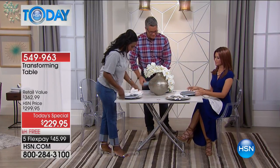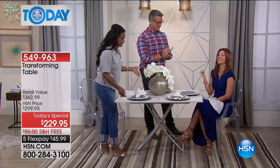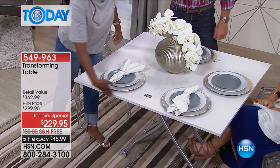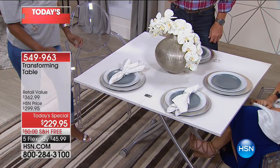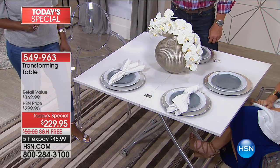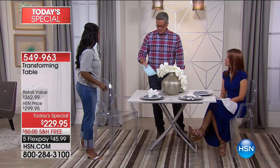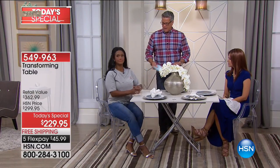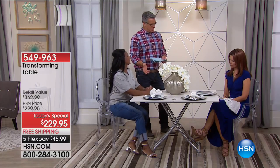Now, I want you to see, it truly does seat six. You see that? One, two, six. And comfortably could hold six adults if need be. So this will work for you. This is the white with the silver. It'd be great for the kids in the morning when they want to eat, so you just set it up for two. If you're going to have coffee with friends or neighbors and stuff, you could set it up for four.